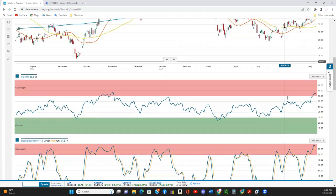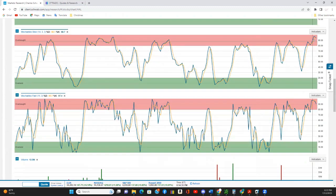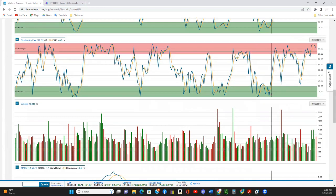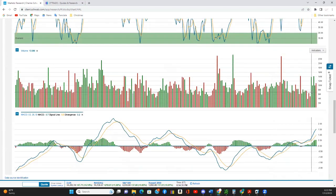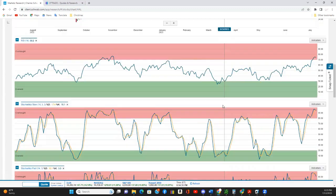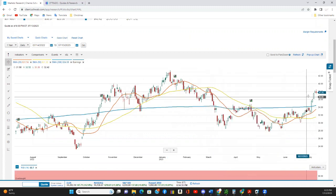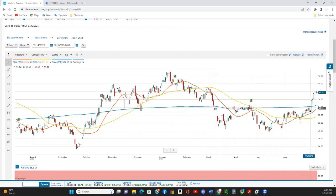And if we go down to the RSI, you can see that it is overbought and has turned bearish. Both stochastics are the same, overbought and have turned bearish. The volume chart, again, shows several buying days, and we finally posted a red selling day yesterday. And the MACD follows the RSI, having reached a peak, and it looks like it's starting to, if not pull back, it's starting to level for sure.